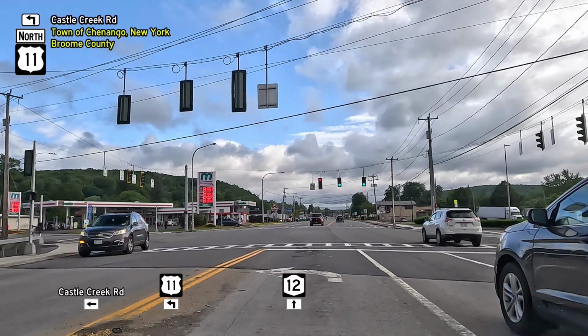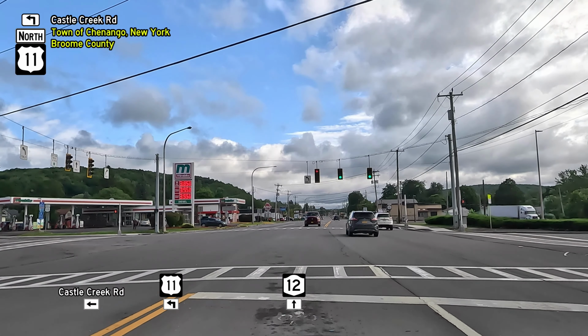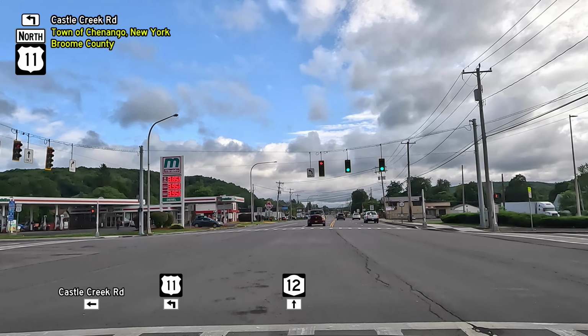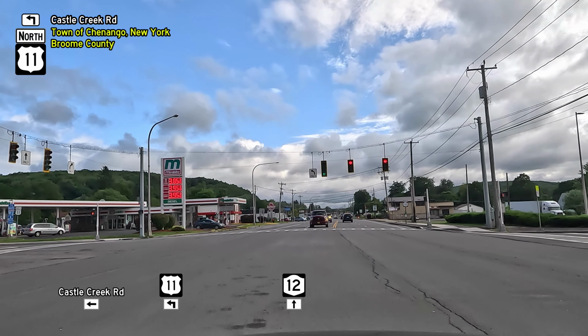Here, US 11 turns left onto Castle Creek Road at a junction called Hinman's Corners. Front Street continues straight ahead as New York State Route 12.